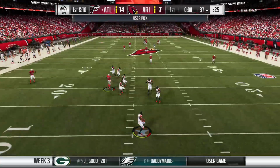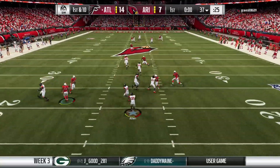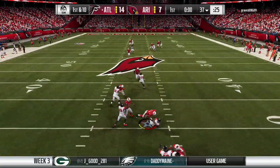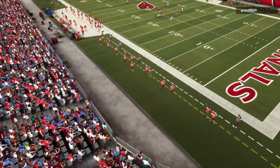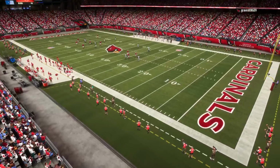Now that'll be tipped and intercepted. Ricardo Allen with a pick. And he will be brought down, but he's got the interception on the final play of this first quarter.